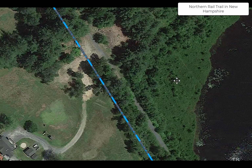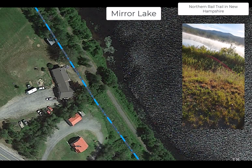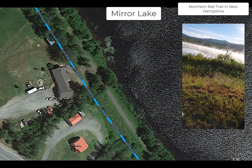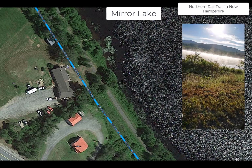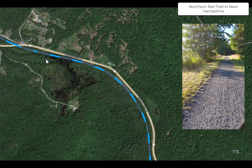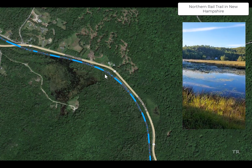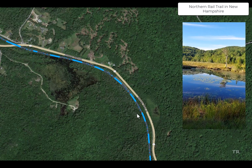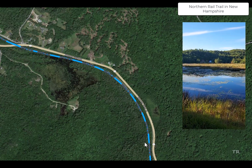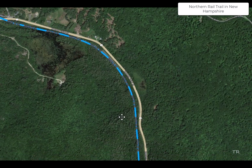You can continue down the line and then you'll find Mirror Lake. This is a beautiful lake. You can't actually access the water, but you can see it from the trail. It's very pretty. It has the mountains in the background. The next section of the trail leads you through a nature preserve. So it's a very quiet, shady bike ride for several miles.